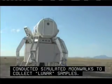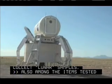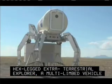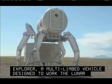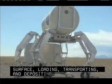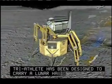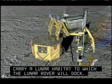Also among the items tested was Triathlete, or All-Terrain Hex-Legged Extraterrestrial Explorer, a multi-limbed vehicle designed to work the lunar surface, loading, transporting, and depositing payloads. Triathlete has been designed to carry a lunar habitat to which the lunar rover will dock.